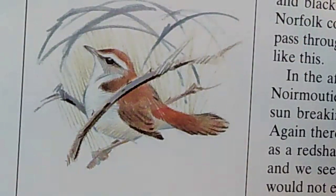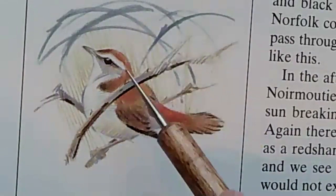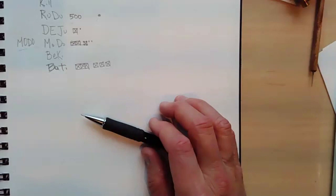CD's warbler, according to the notes that he has here. So let's try to play with this ourselves. Here we go. If I make my sketches and drawings with a graphite pencil, graphite tends to be, I gotta zoom out, graphite tends to be a lot more smudgy than other media.